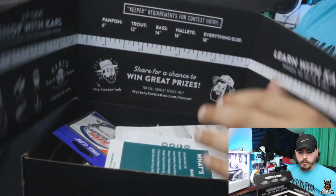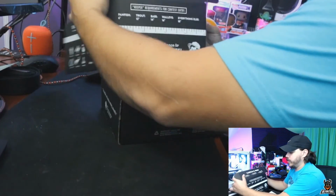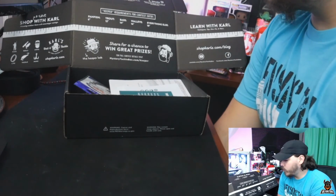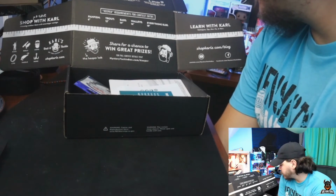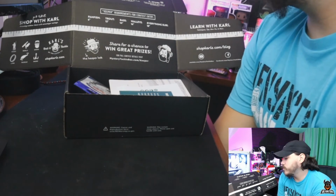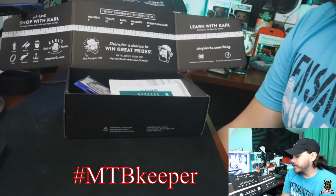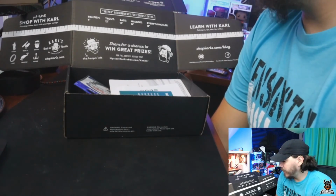Alrighty. So, with Mystery Tacklebox, you always get the Catch and Win measuring stick here, which I will be the first to say looks better in black than it does with the normal cardboard looking boxes. It seems to be easier to read a lot of the things, therefore posting pictures. For those of you who do not know what that is, it's a contest every month where you hit this ruler, catch fish with lures in the box, tag them on Instagram with the hashtag MTBKeeper, and you're entered to win prizes. I still do not take part in this because I'm still stupid and also haven't been really fishing as often as I'd like to.